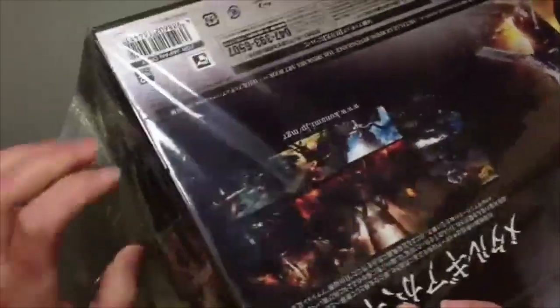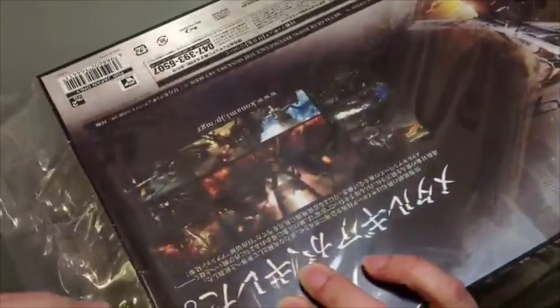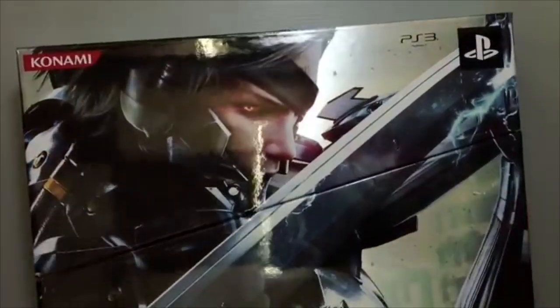Take one, it's a little hard to open. And we've actually been making it a point to get these special sets every time they come out for Metal Gear, just because he's a big Metal Gear fan. So that was kind of a cool thing to be able to get your hands on. But this box, wow, fancy.